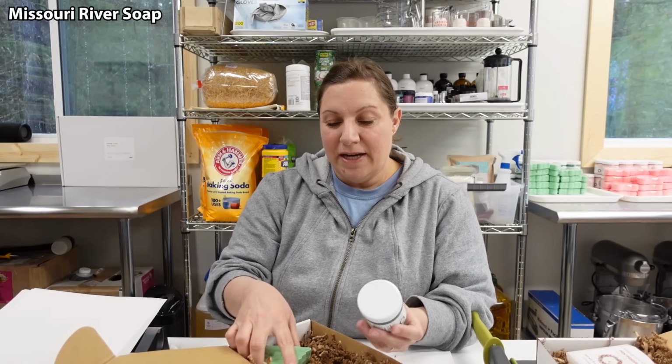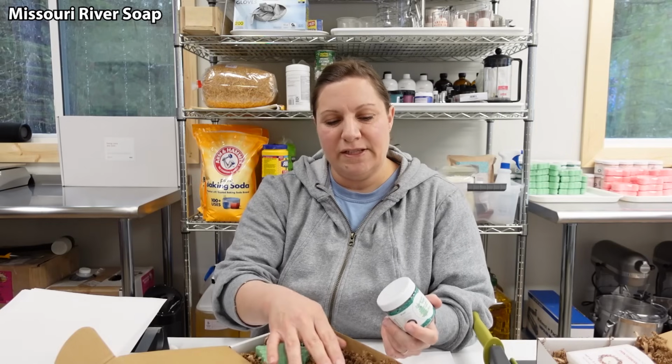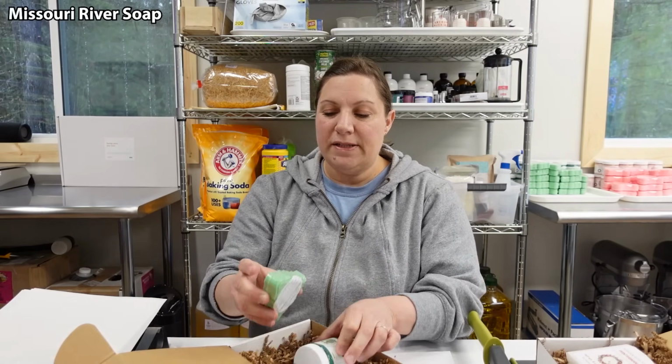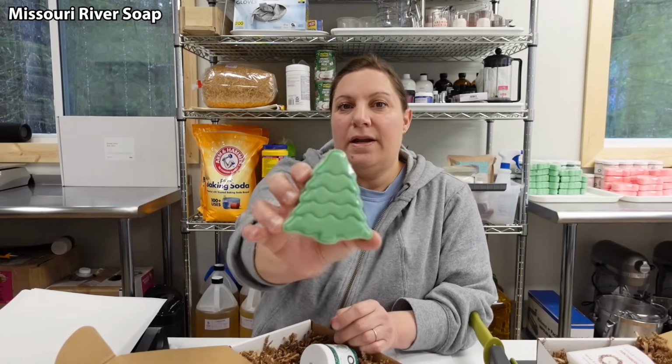So I decided to go with a vegan set this time because my soaps are vegan and everything. And then let's talk about the scent. So this one is Evergreen Pop.